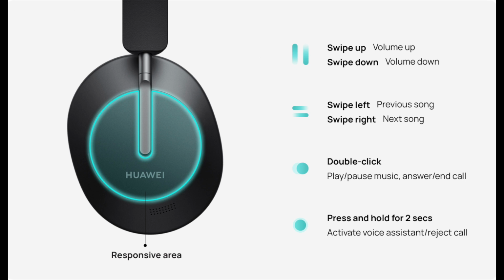Huawei Freebuds Studios will offer you easy touch control on the right ear pad. Swipe up, volume up. Swipe down, volume down. Swipe left, previous song. Swipe right, next song. Double tap, play or pause music or answer and end calls. Press and hold 2 seconds, activate noise assistance or reject calls.